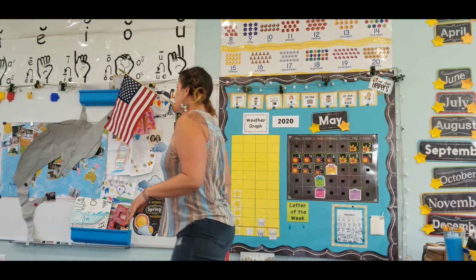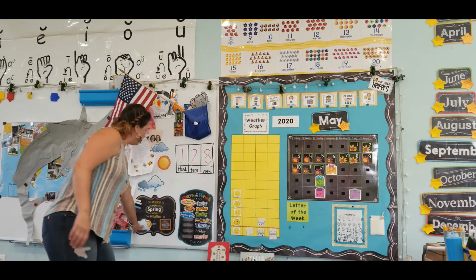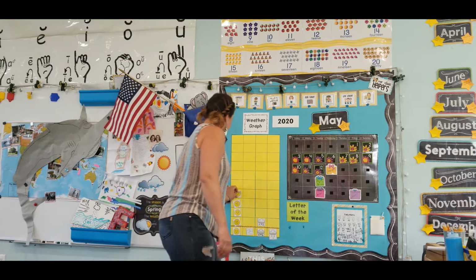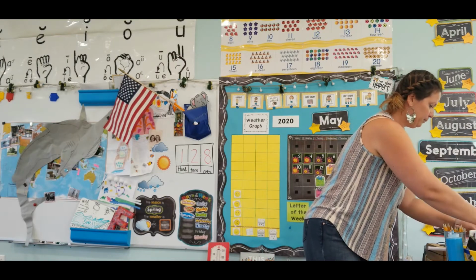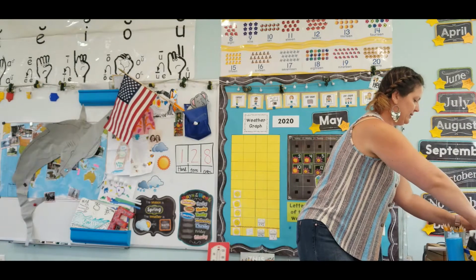Clouds are kind of moving in. I think I'm going to put this partly sunny, and I'm going to put sunny on here because it is mostly sunny. Now tomorrow it might rain. They're calling for a little chance. We'll see what happens.